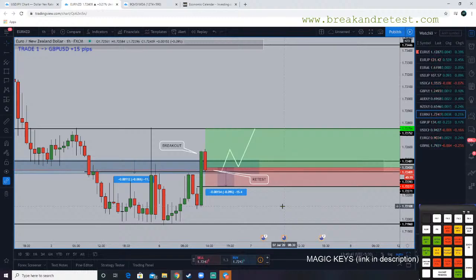We'll see how this will go. Euro New Zealand is known for fake outs. Not every time, but we've seen a lot of fake outs happening on EN. But we'll see. The 1 hour candle, the previous one was pretty good, a bullish close. Now the retest is coming deeper than we expected, but we'll see.